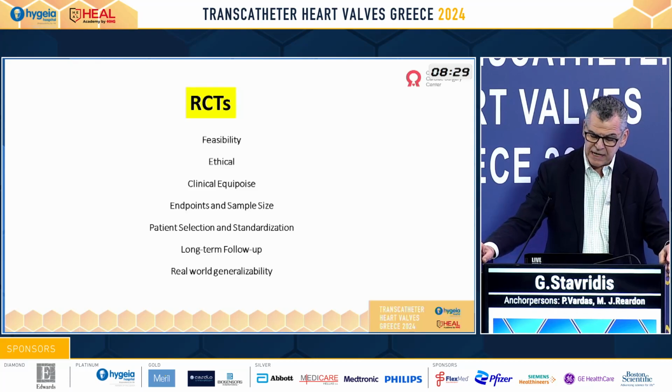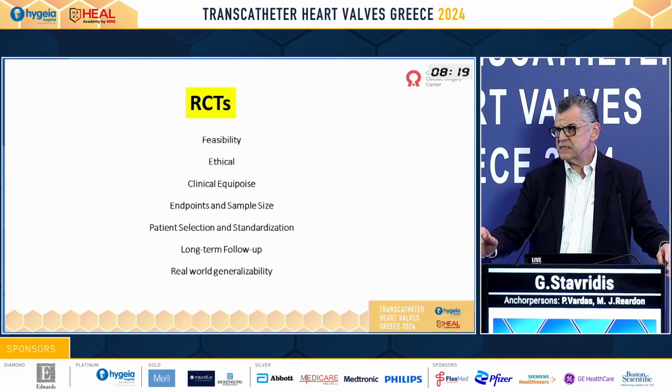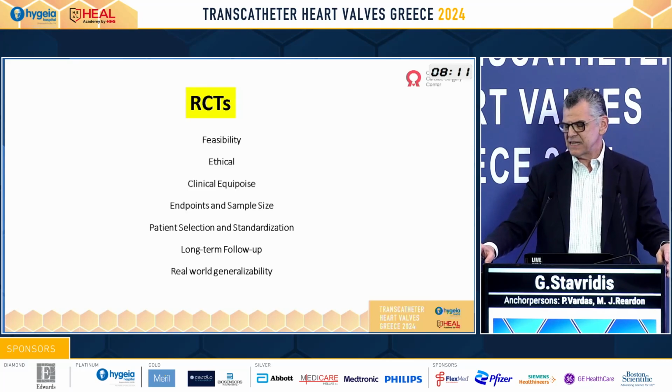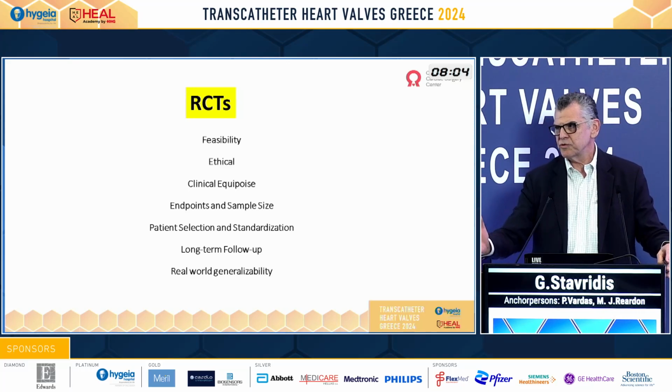And there is also the clinical equipoise, especially if there is an uncertainty between the investigators. The endpoints and the sample size are very important, and especially the endpoints. There's no point selecting endpoints that are meaningless. It's to find a statistical significance, but with meaningless results means nothing. You must have evidence that matters to the patient, not to the investigator or to the industry.